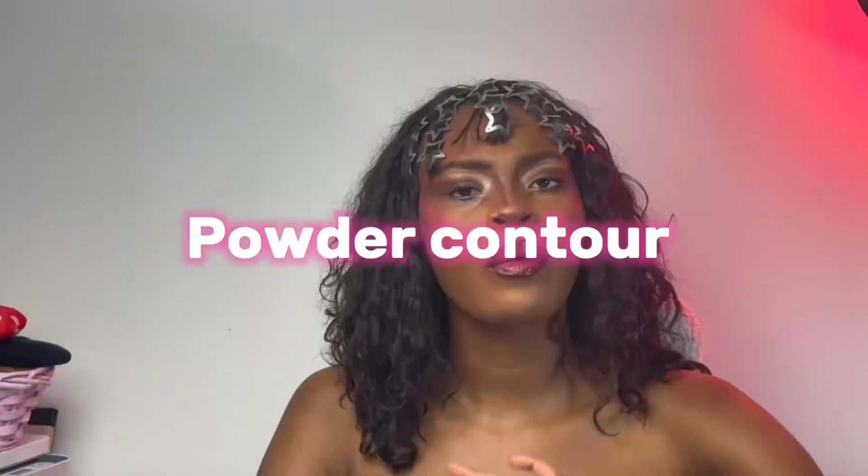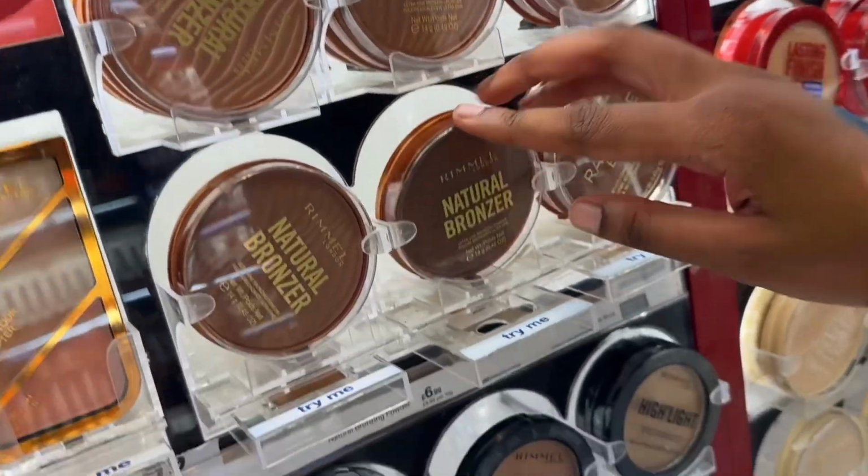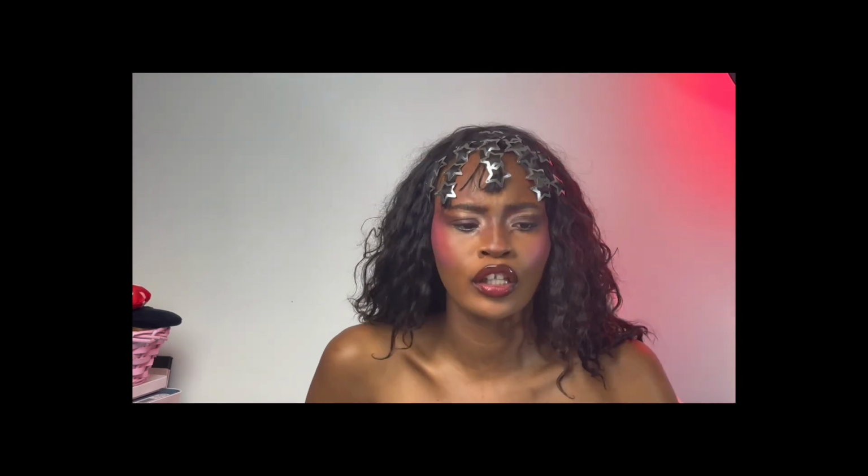Got onto contour slash bronzer, and for me it has to be this Rimmel London bronzer, because first of all, value for your money. You get like a lot in that baby, and it's also £6. No brainer. It's cute, affordable, and it makes you look like you're glowing.